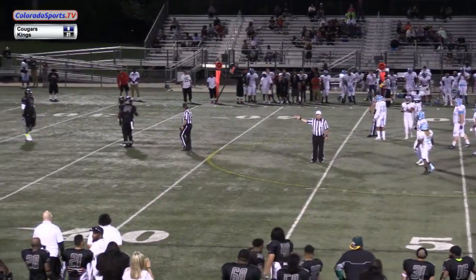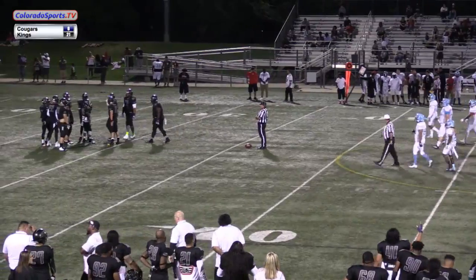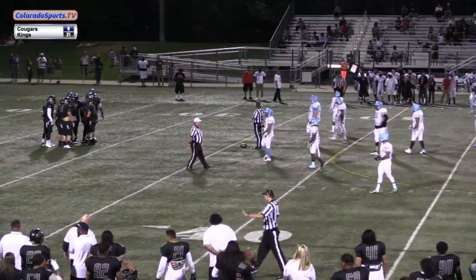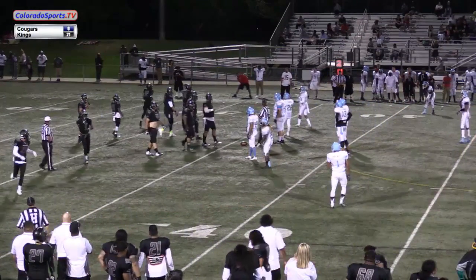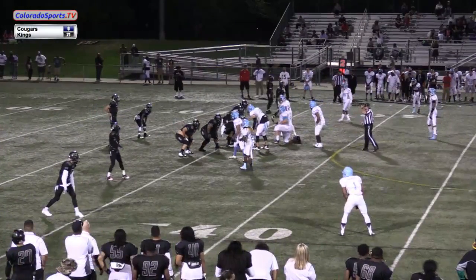So we do have holding on the Kings again. That's going to be a 10-yard penalty from the spot. We'll back that up and replay the down. All right, so we're going to go ahead and wind the clock now with 2 minutes, 54 seconds and ticking. It is now 2nd and 10 for the Puyallup Nation Kings.